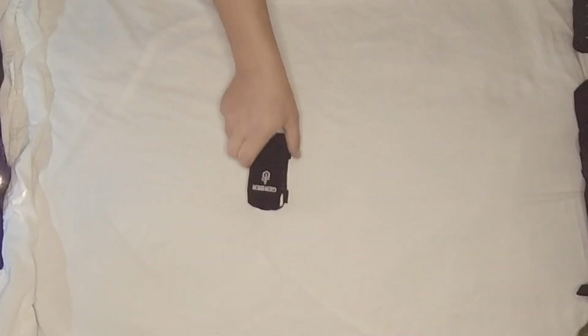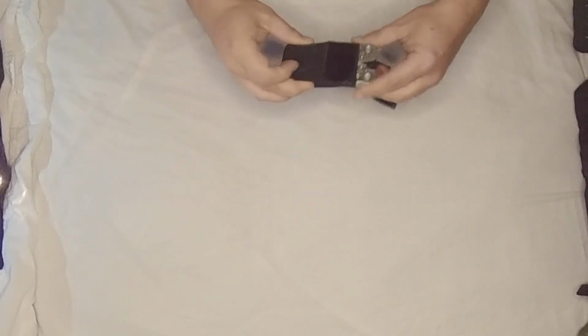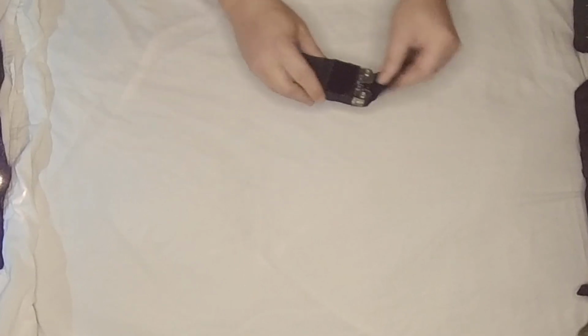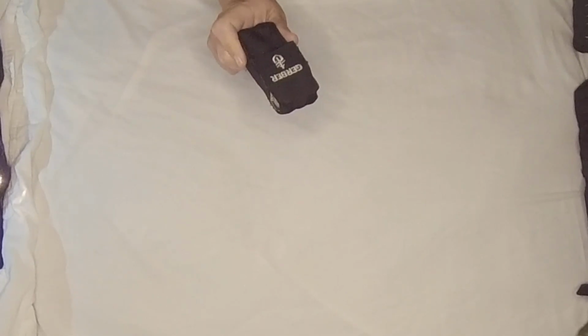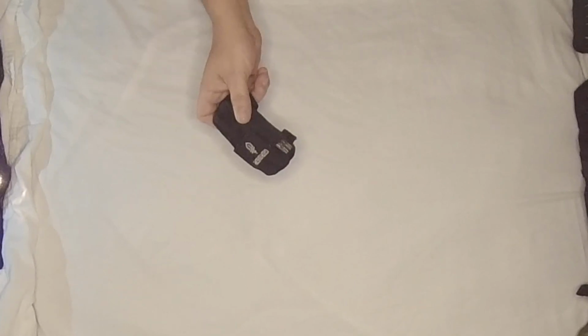Okay, so first, we started with basic EDC, right? That's basic EDC, as basic as it comes. That's on my side 99% of the time. Just a Gerber Truss, very handy multi-tool, right? Now, there are times that it's not on my side, but 9 times out of 10, it is on me all the time. 99% isn't all the time, though, is it, right? So, most of the time, this is with me.